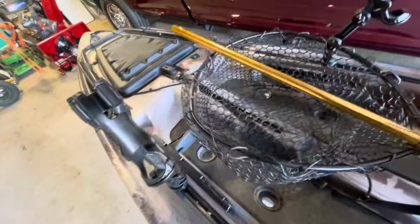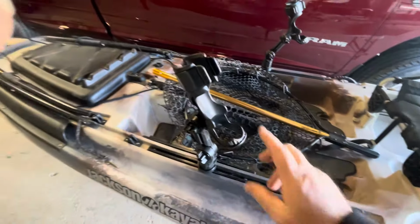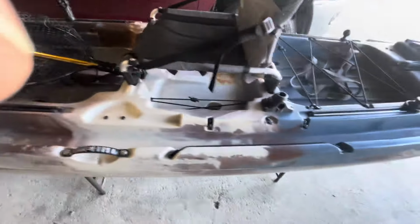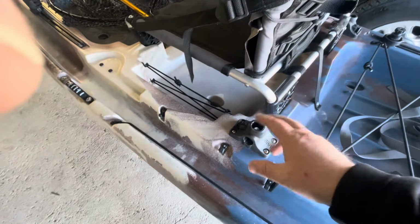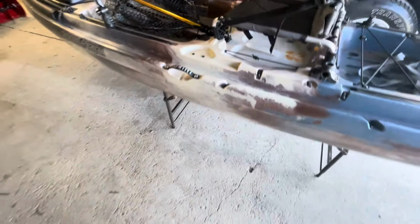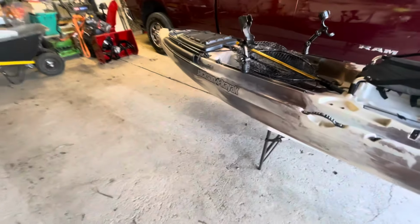Came with this-y thingy. A fishnet. Came with two of these. Two of these rod holder thingies. Then these things, which took me a while to figure out what they are. They're supposed to be a rod thing that goes in here. And then it's got two little thingies here. So basically, I'll tell you what it is. It's a Jackson Kayak Big Rig.